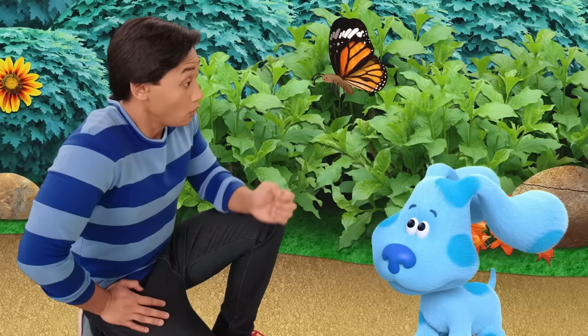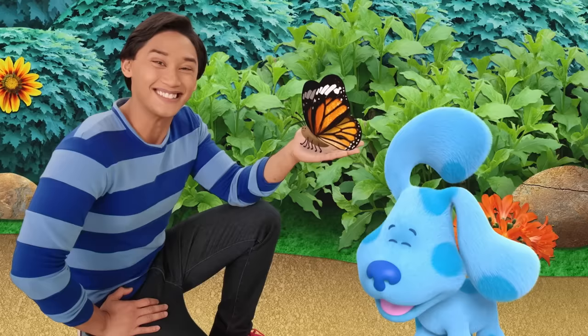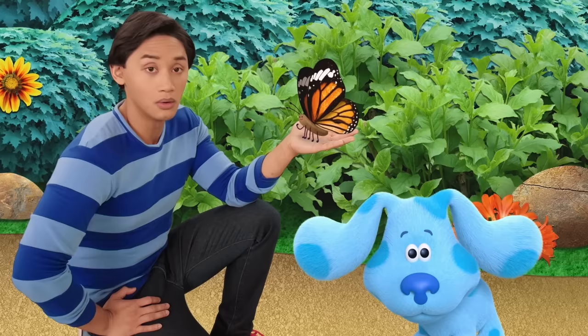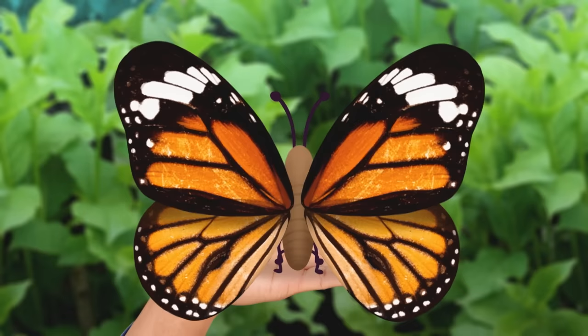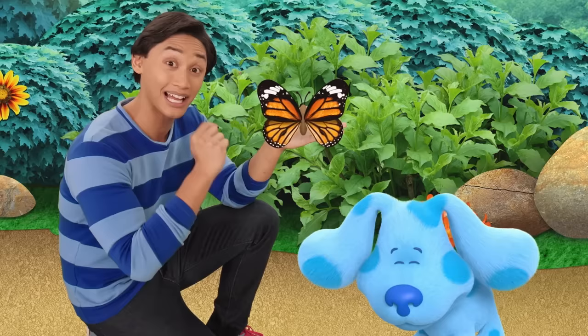Can you help me? Oh, of course. We'll help you find the Monarch butterflies. Wait, what do Monarch butterflies look like? We're all the same species, so they look just like me. Oh. All right. So let's look closely. What colors are this monarch's wings? Orange and black. Right. Orange and black. So monarch butterflies have orange and black wings just like her.